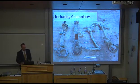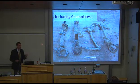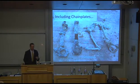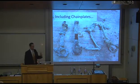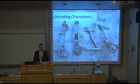What we discovered in the past couple of years are a number of chain plates, and these are beautiful examples of 17th century chain plates. They're very rarely preserved in the archaeological record. Two of them, these two here, are almost in situ. I'll describe why this is a little complicated later in the presentation.